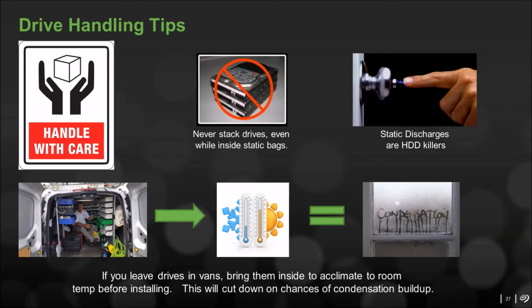You always want to make sure you're not charged. So just touch a doorknob, touch something metal, make sure you're not holding any of that in you. And then kind of the silent killer, especially down here in Texas where we're at, down here where Alibi's at, even up north, can see the same things, and that's condensation. So, you leave your hard drives in the van, maybe overnight, you load up your van before for the next day's job.